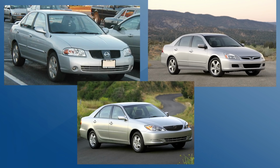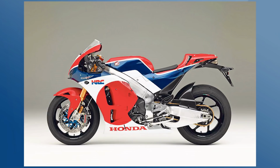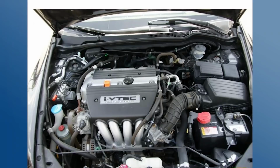This is a very common mistake that a lot of people make. Most 4-cylinder cars are inline 4s, not V4s. V4s are mostly used in motorcycles and very rarely featured in cars, but there are some. The worst part was when I tried to correct him, he looked at me like I was the asshole and showed me his engine bay.